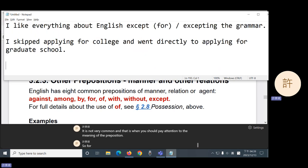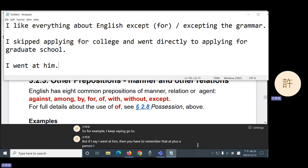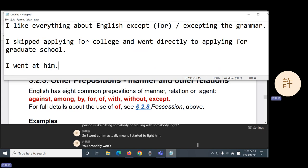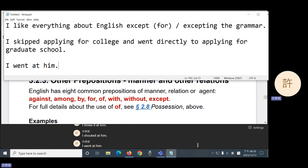So, for example, I keep saying "go to". But if I say "I went at him", then you have to remember that "at" plus a person is like hitting somebody or arguing with somebody, right? So "I went at him" actually means I started to fight him. You probably won't see "go" plus "at" together very often. So when you do see it, you have to remember what "at" plus person usually means. I threw it at him, I shouted at him, I went at him. All of these are offensive, attacking, violent.